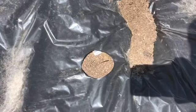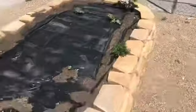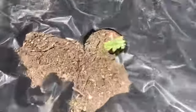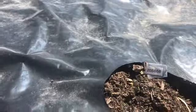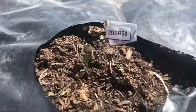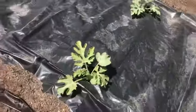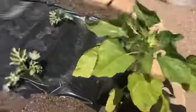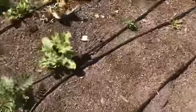Looks like the watermelon I planted last week hasn't germinated yet, but that's okay. We've got a nice big sunflower coming up here. Coming over here to this garden. That watermelon from last week that wasn't looking so good, it looks like it might sprout and come back after all. We'll see. We've got a little Sugar Baby over here that's coming up. That's looking pretty good. We've got a nice vine coming along here and over here. And again, a nice big sunflower coming up. We've got a watermelon vine coming up here and here.